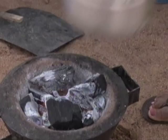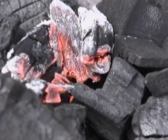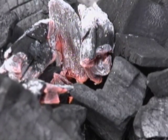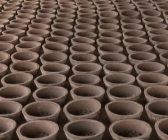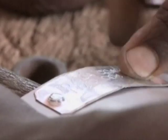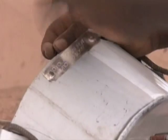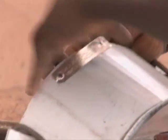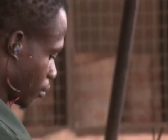The ceramic liners are insulating and heat retaining, so these stoves use a third less charcoal. Since Toyola started in 2006, the company has sold over 150,000 stoves. Each one is stamped with a unique serial number, allowing Toyola to monitor sales and keep a close eye on its quality control. Sia Kuaku, an experienced independent metal worker, has made many stoves for Toyola.